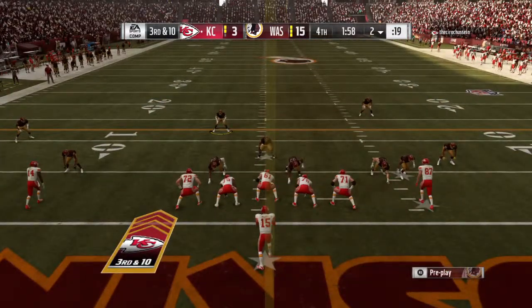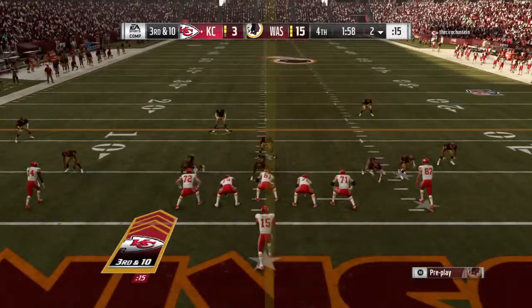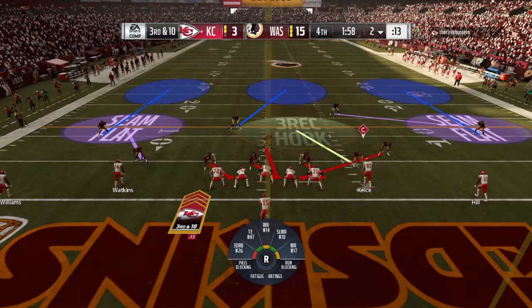Ready. Blue 45. Blue 45. Zing, zing, zing. Zing, zing, zing.